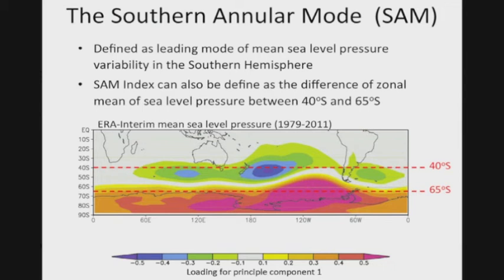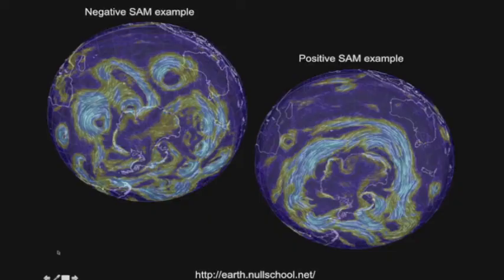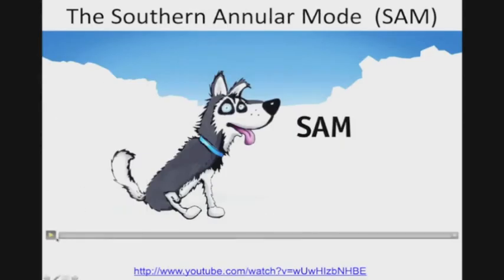So that's the scientific example, but there's a dog that can do it much better than me, so I'm going to, if I can, oops, that's not what I wanted to do. That's gone back to science again. Okay, there we go.